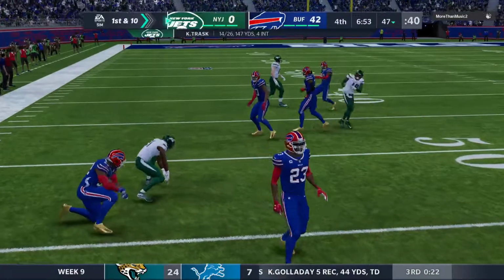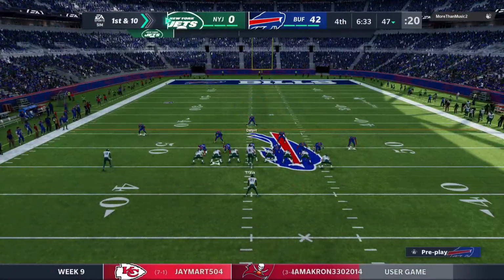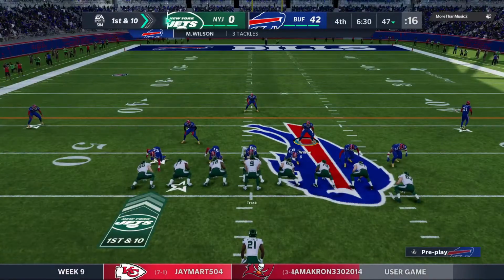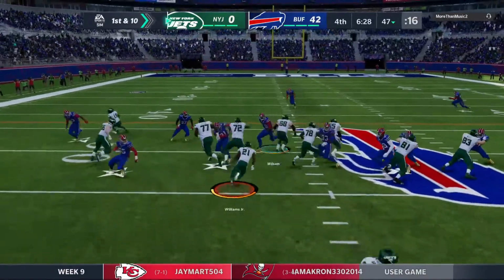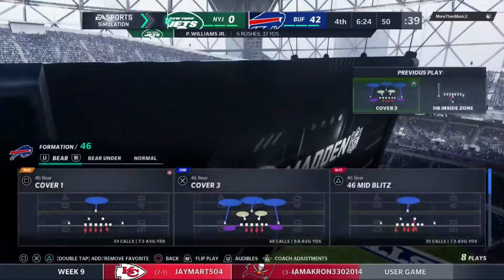And he slips up past the 45 before being tackled. 10 yards is the pickup. Good enough for a Jet 1st down. New York. And he'll give it here to his running back. He'll get 3 up to midfield.